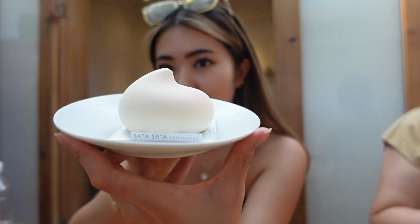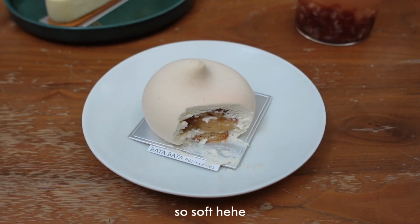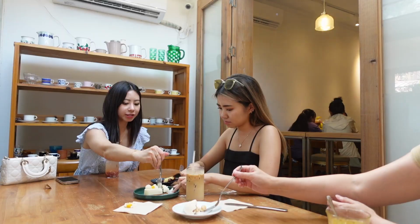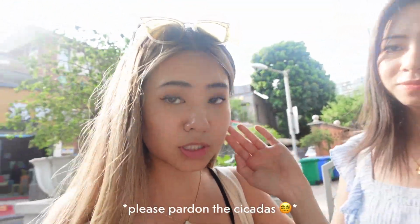So we asked which desserts weren't super, super sweet, and they suggested this peach, which is so cute. Finished coffee, which was super lovely.